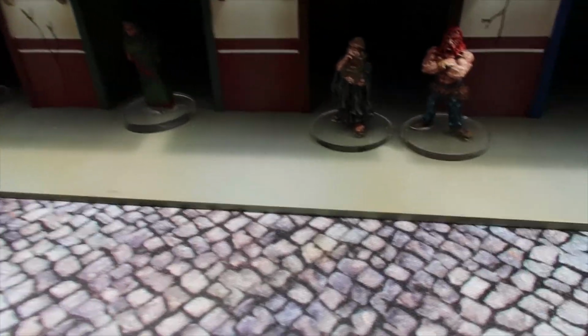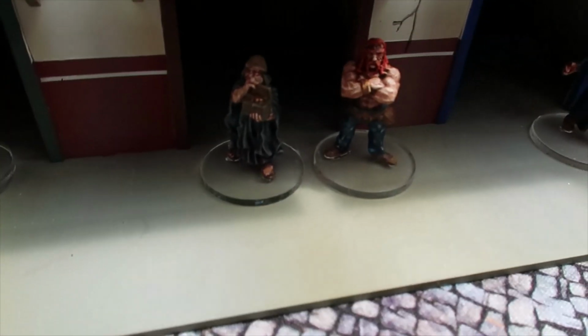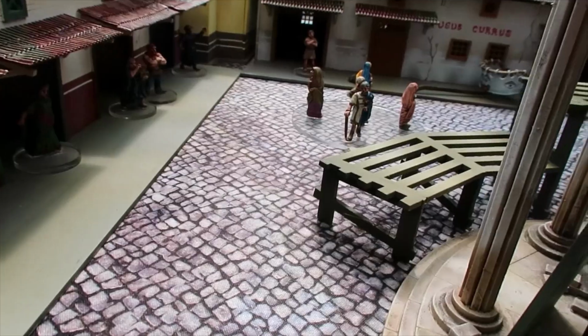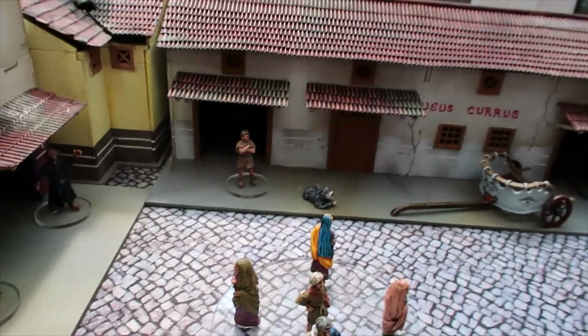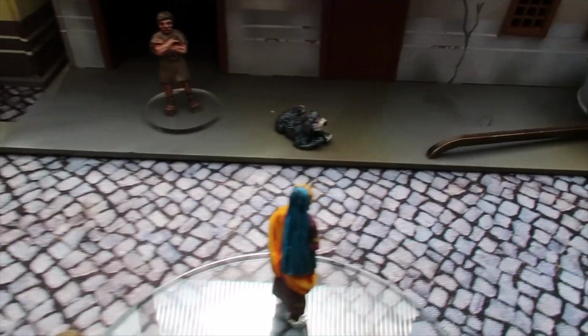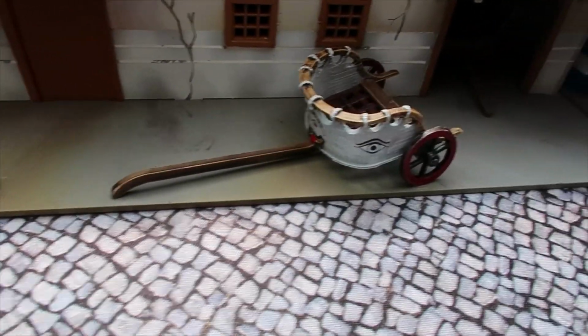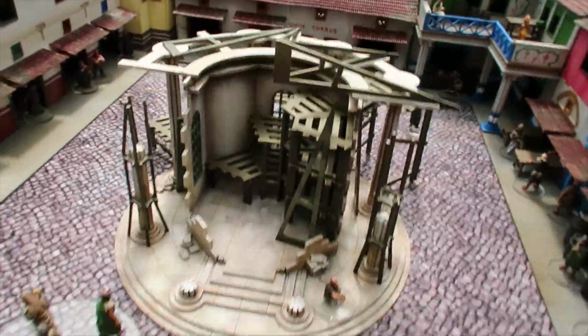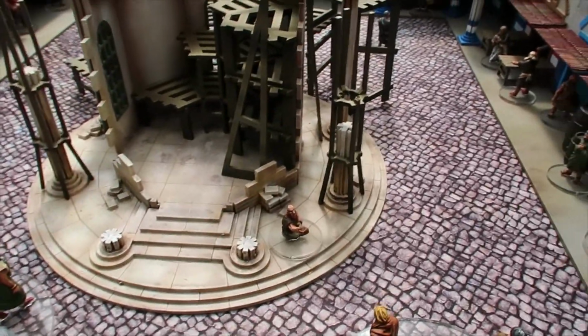There's a shady looking moneylender with his bodyguard. Don't know what he's selling, but I wouldn't buy it. There's a little crowd down here. Then this is the garage. This is a garage, used chariot, says the owner, with his dog, second-hand chariots. Chariot shop. I'll come back and we've got the temple right in the middle under construction.